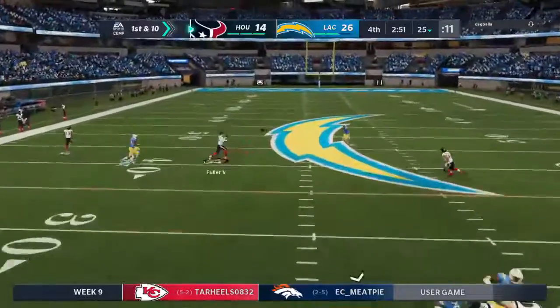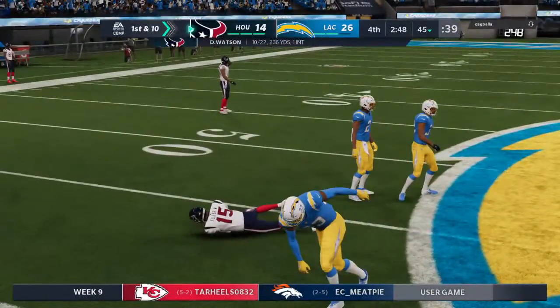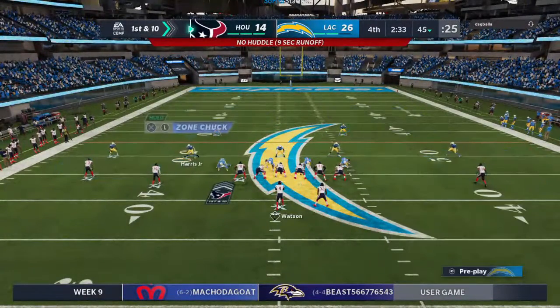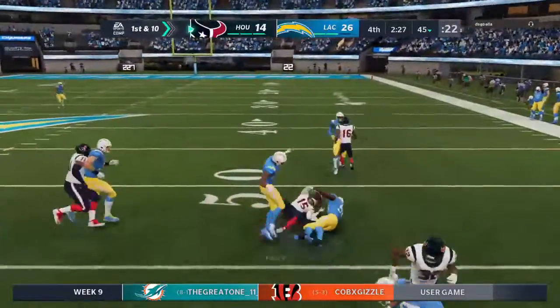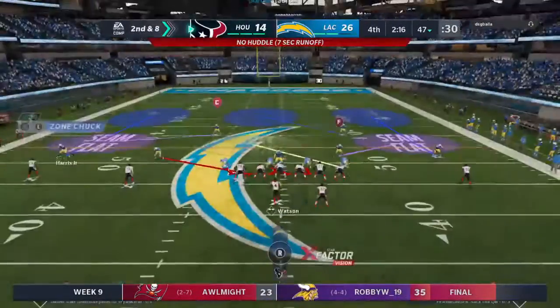On 1st down, Watson. Fuller brings it in over the middle. And they'll get it all the way up about 5 yards shy of midfield. An ideal beginning of the drive there as they'll get 20 and a 1st down. Kenneth Murray, the linebacker, there to make the play defensively.